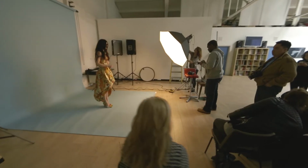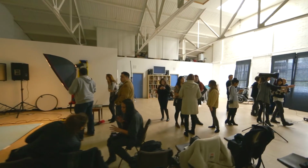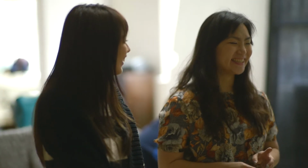I mainly do weddings at the moment, but I want to do more fashion, so I just came here. I really like the colour she uses and the lighting is really good.